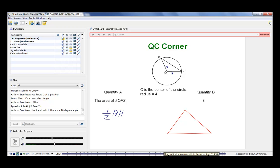Basically, the height of a triangle is the perpendicular distance between one side of a triangle and its opposite vertex. So in this triangle in red that I've drawn below, this would give me the base, this whole line from here to here, and this would be the height of the triangle. The perpendicular distance from the base of the triangle to its opposite vertex.